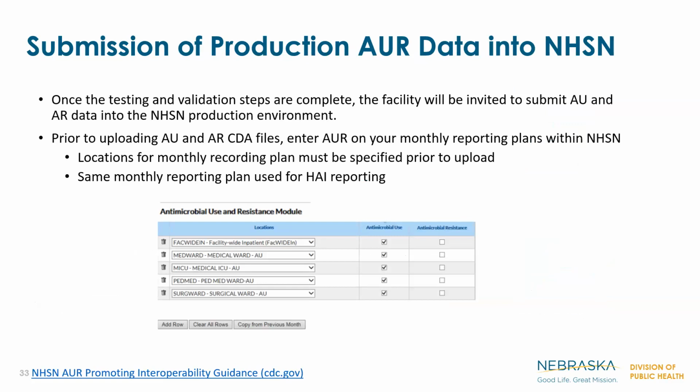Prior to uploading the AR AU files, you need to make sure that the AUR is updated on your monthly reporting plans within NHSN. So your locations for monthly reporting plans must be specified. Here's an example of what all of your different locations could look like. And for the monthly reporting plan, you can use the same one that is used for your HAI reporting, so that shouldn't change.